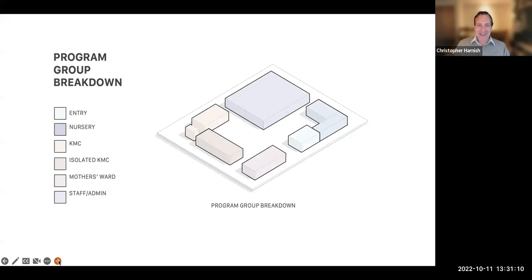Courtyards are nice. So we organized this again based on levels of acuity, and interestingly, it was during this time that the notion of a high intensity or high care KMC units came into the picture as well. So we've adapted this scheme to include multiple tiers of KMC units.